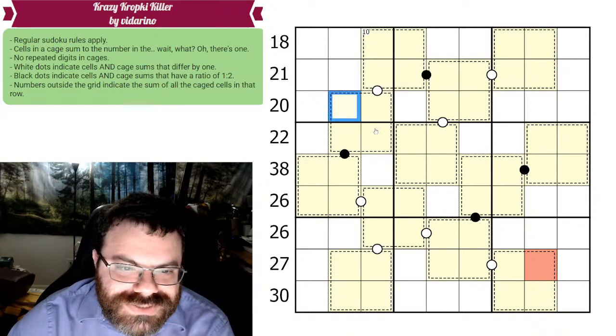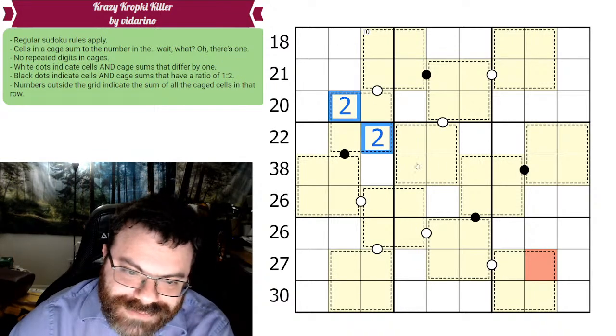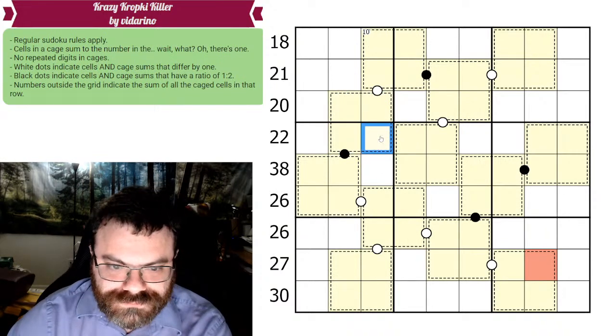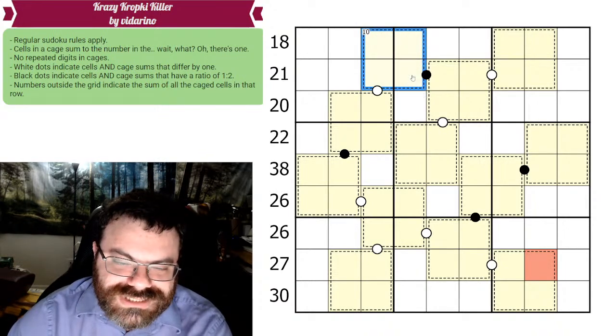Normally in a Sudoku, if I put a 2 here, I could also put a 2 here. Sudoku would absolutely allow that, but they're in the same cage, so I'm not allowed. That would be breaking the rule of the cages. Additionally, cages sum to the value in the top left corner. In this case, we're just given one of them. So these 4 sum to 10.